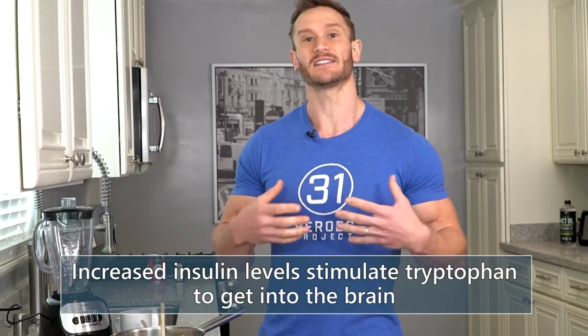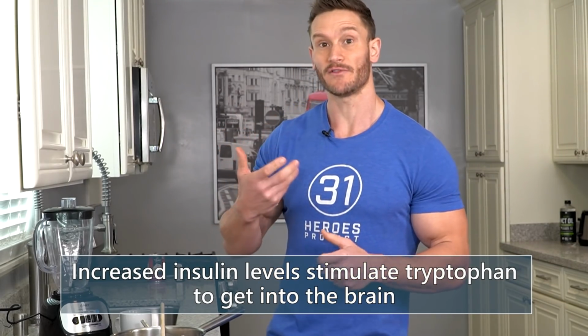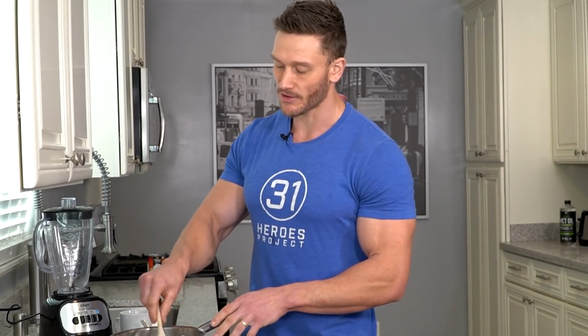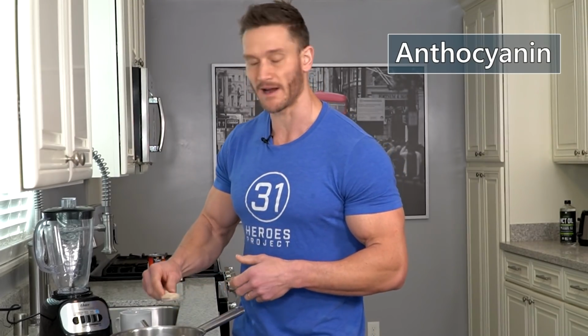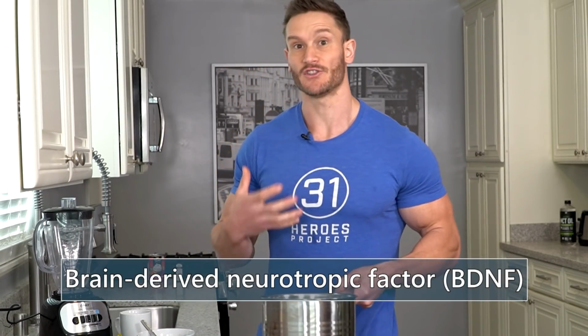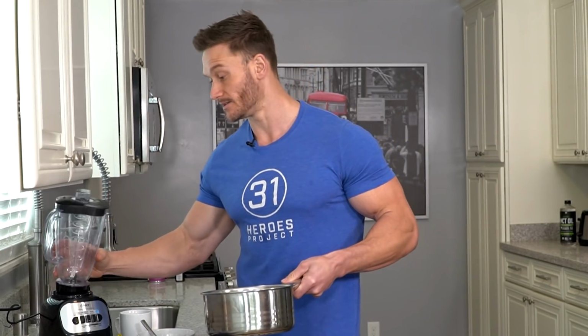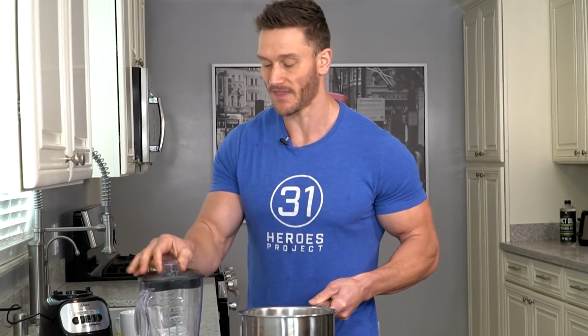So the reason I want blueberry is twofold. One, I want the carbs right before bed, or close to bed anyway. What that's gonna do is increase my insulin levels, which allows tryptophan to get into the brain. Tryptophan is a precursor to serotonin and melatonin, and helps us fall asleep. We need that. It's very important to allocate carbs towards the evening time, whatever carbs you do have. But additionally, anthocyanin, the blue pigment in blueberry, triggers something called BDNF, brain-derived neurotrophic factor. So it allows the brain to recover and restore, which is exactly what we want when we go to bed, right? We want that brain restoration.